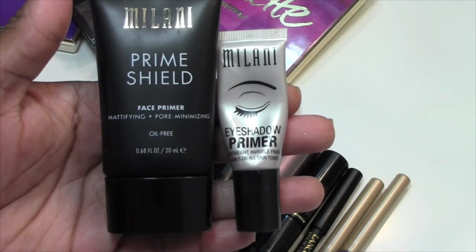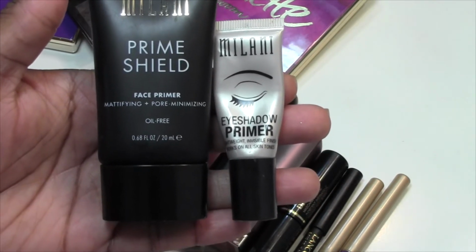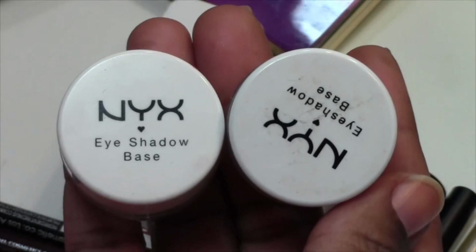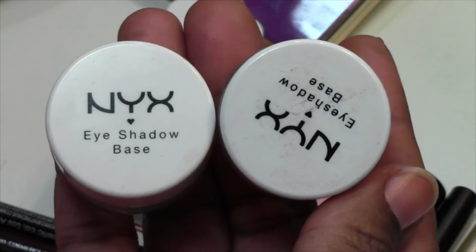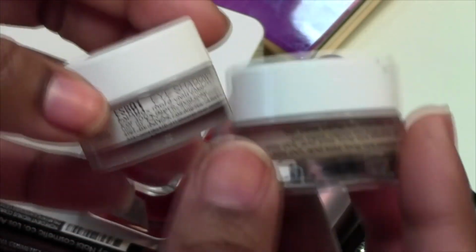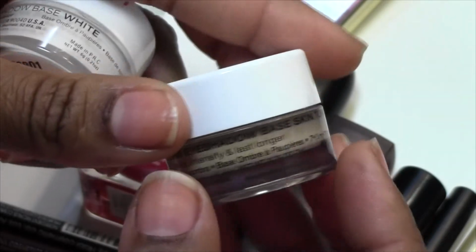It's also by Milani. This stuff just beats the high-end stuff, the drugstore stuff. It's just amazing. So for my eyeshadow bases, I am pulling out the big guns. These are my favorite eyeshadow bases. They're by NYX. I have two here. I have one in white and then one in, I believe it is Skin Tone. If memory serves me correctly.